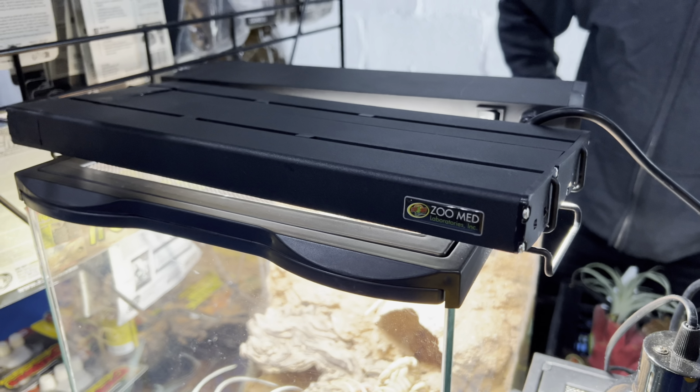This is exoticpets.co.uk. Got some stick insects. Loads of different live foods, fruit fly cultures. Loads of different supplies. Plants, substrates.